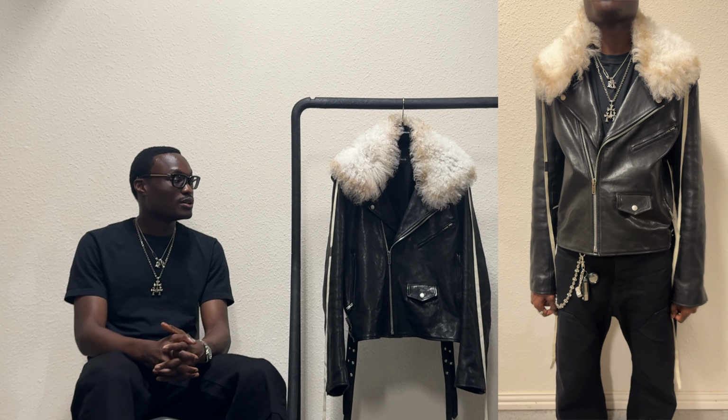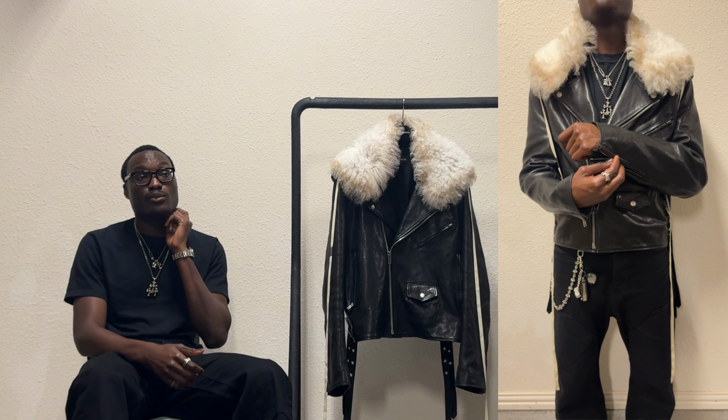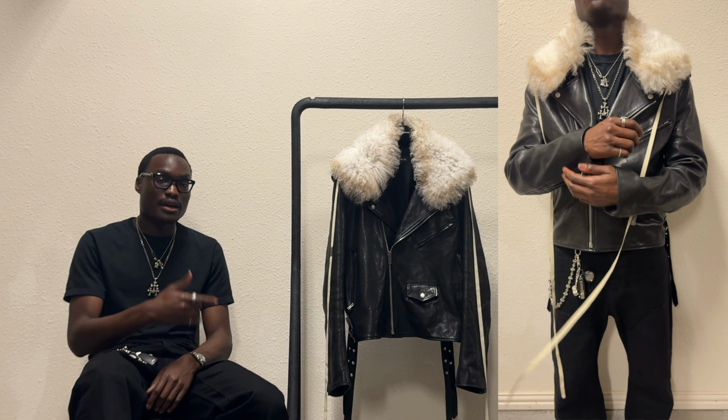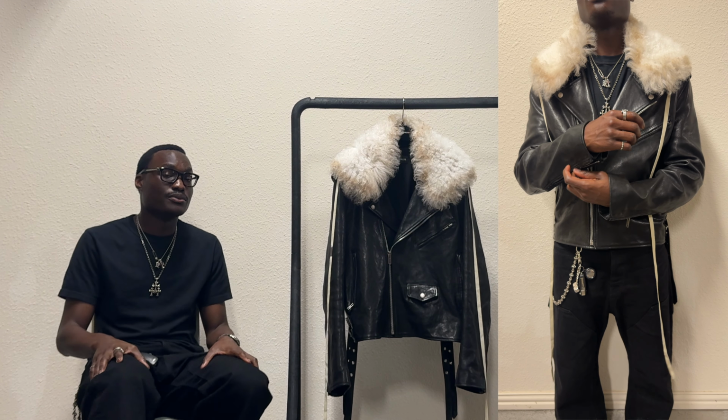My first outerwear pickup is this Arvid Perfecto jacket from Demeulemeester. This is from Fall Winter 24, and wow, dude. Fall Winter 24 was such a great show, and this Perfecto jacket is one of the things that really stood out to me.